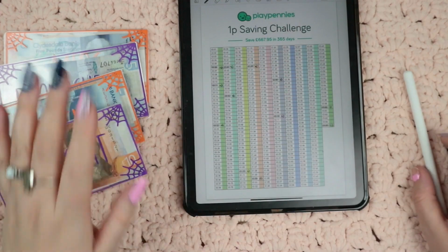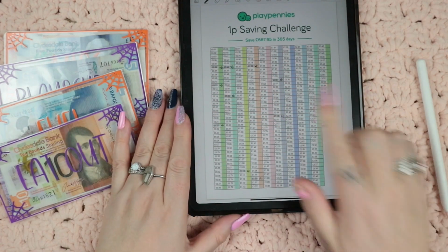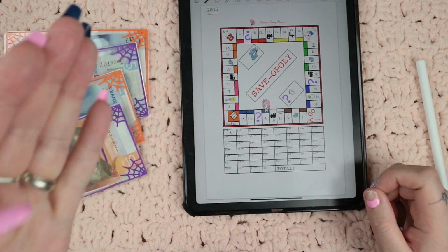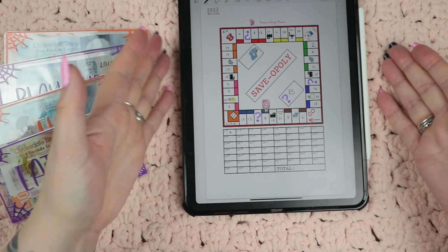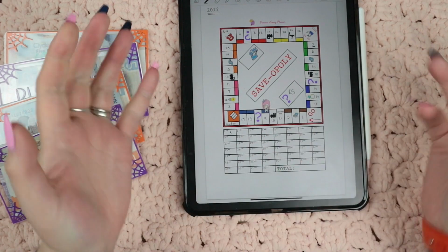So I am doing 4 savings challenges for me this year. The penny savings challenge, Saveopoly, saving my change, and my £2 coin challenge. So I'm hoping those will help as well, and maybe at the end of the year I'll put them to debt, or I might put them to something fun.